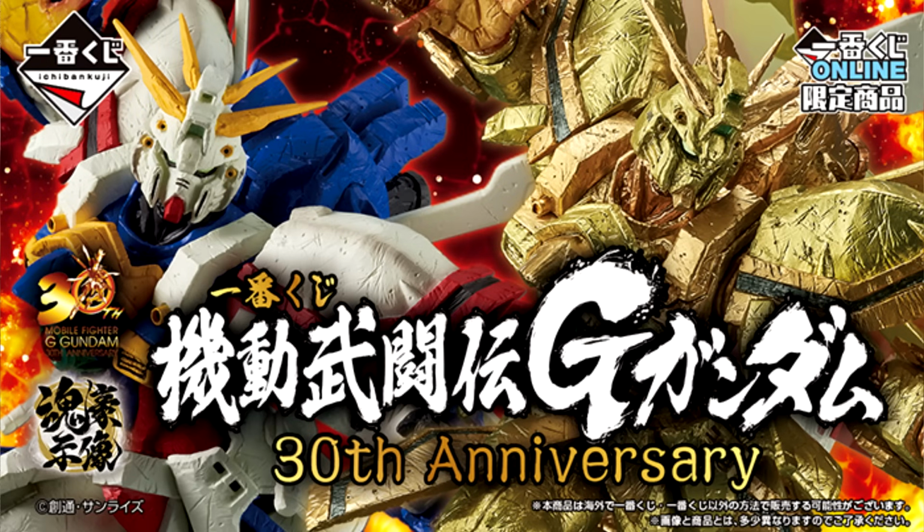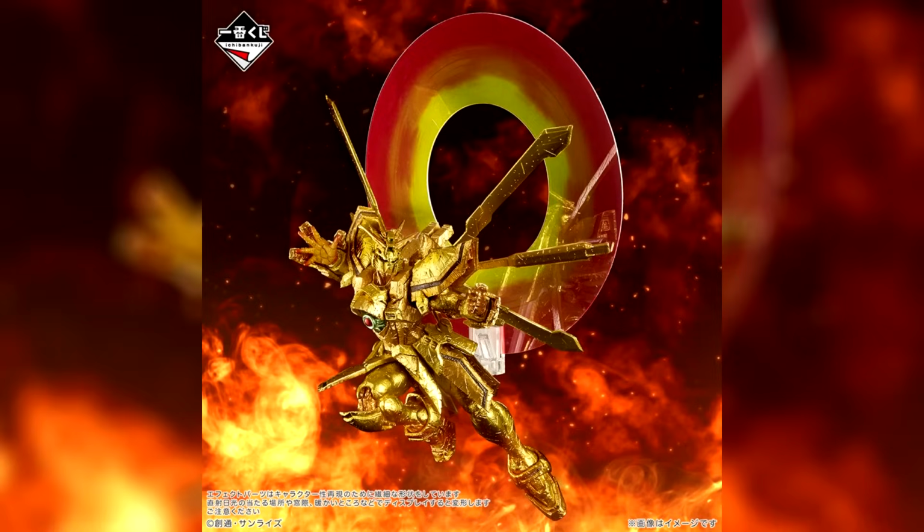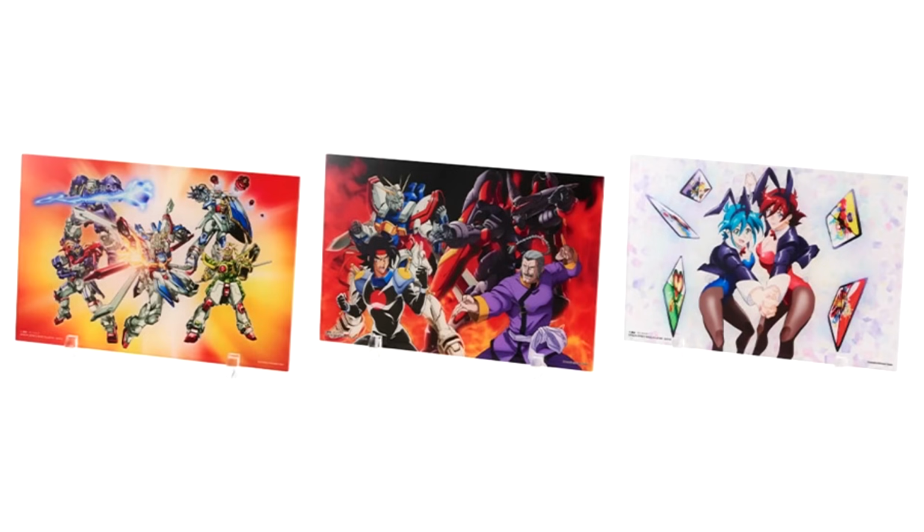And the other thing you could get that day were tickets for the online exclusive G Gundam 30th Anniversary Ichiban Kuji. We already knew what the top prizes were, being a battle-damaged God Gundam in both normal mode and super mode, and a Master Asia fan. And now, we of course also got all of the other prizes that are up for grabs.